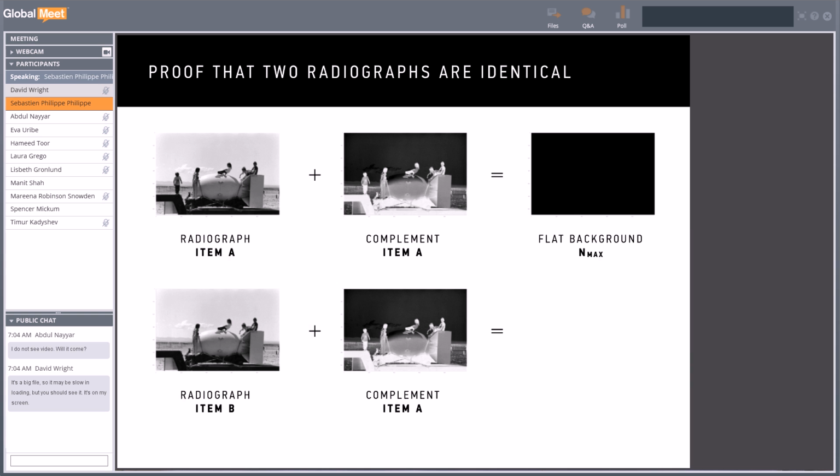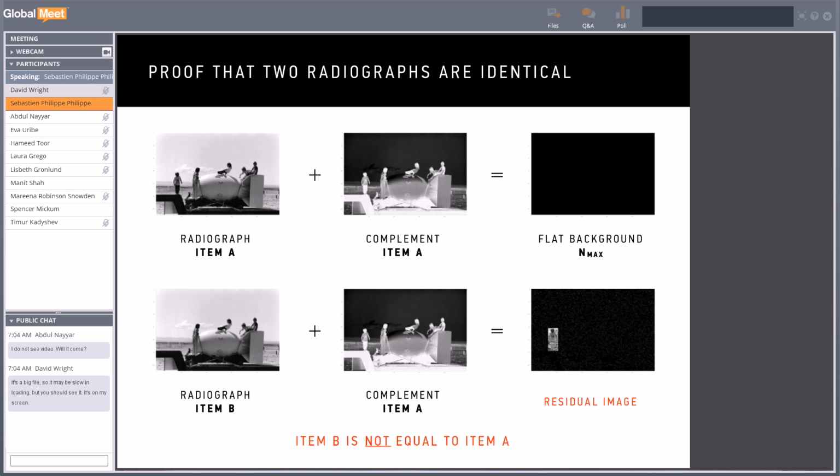Now, if I were to tamper with item B here, and you can see on the picture I removed the little kid, and if I try to sum item B and the complement of item A, then something is going to appear. Something is going to appear, and we do have a residual image here.